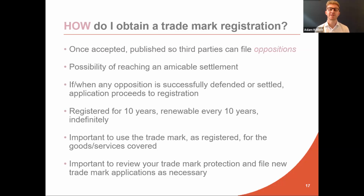Alternatively, you might be able to reach an amicable settlement with the opposing party. It would be fair to say that the majority of trademark conflicts are settled between the parties. One way of resolving an opposition could be coming to an agreement that allows both businesses to use their marks in a way that would avoid or minimize commercial conflict.